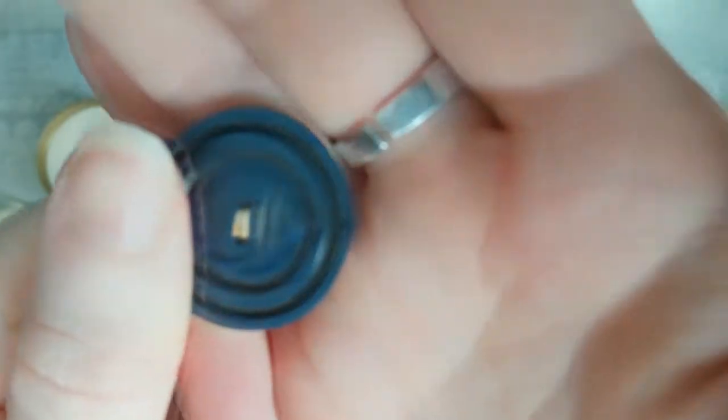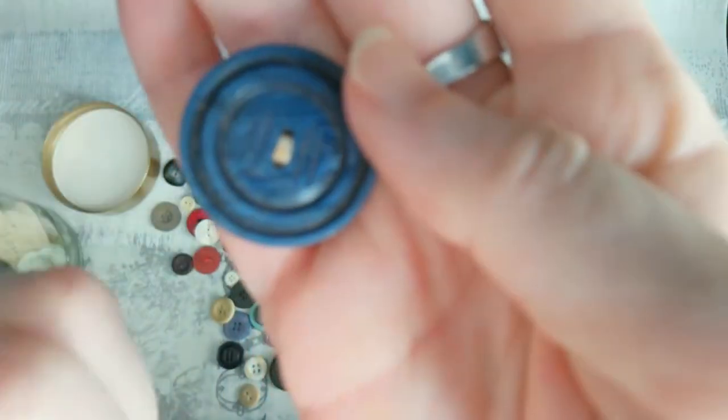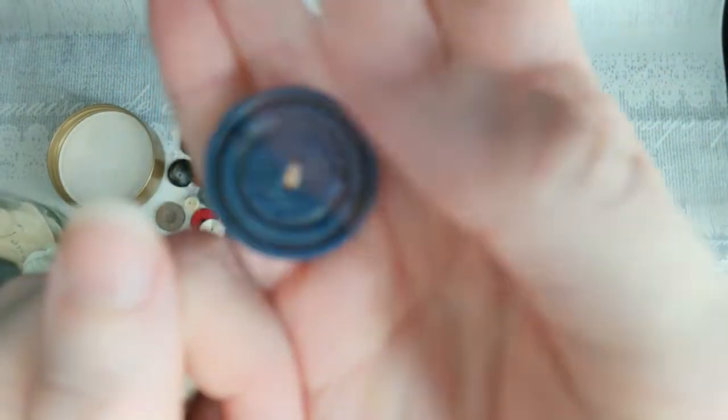Some still with the material fastened to them. Obviously just kind of cut them off. Oh, for goodness sake. Focus, will you?